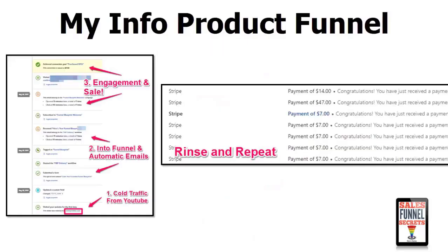The nice part about this is all I have to do is just rinse and repeat. This is all, like I say, cold traffic that I have coming in. I can go and advertise. I can have other funnels set up. This is how my information product funnel works.